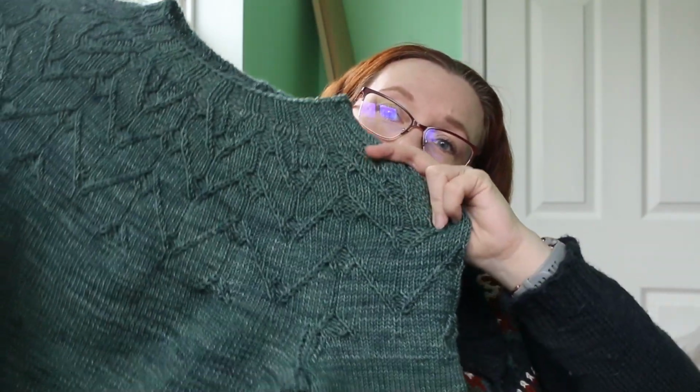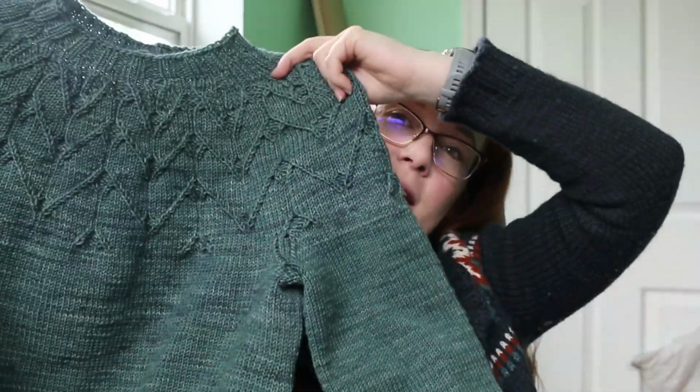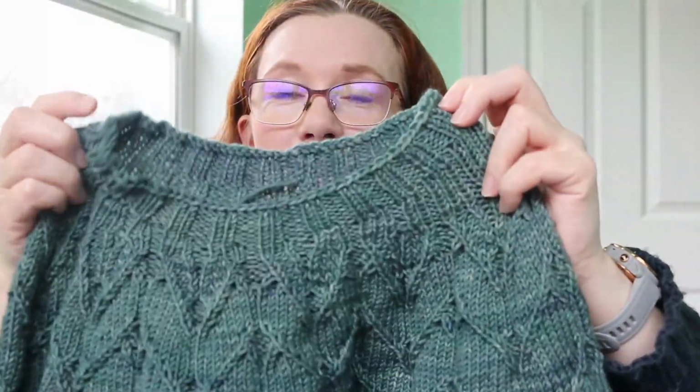So I'm gonna start with finished objects, and the first one is one that I don't think I've shown in its final beauty, and it's still unblocked, but we're gonna go with it. It's my Circle by Kate Davies, and I did redo the neckline, so now it's all done and the ends are woven in and everything is ready to go. So I'm gonna block this very soon, and then I can wear it and I'm gonna be super happy.